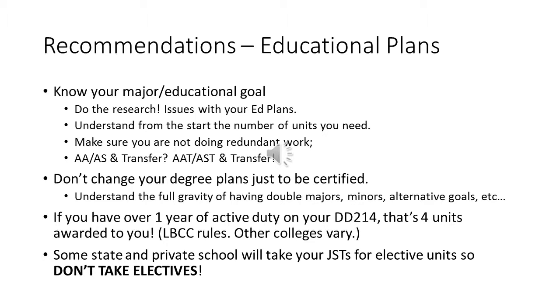You're going to have to sit down and speak to them, and you're also going to have to do the research on your own. You're going to have to really consider how many units it takes. Insist that the counselor or advisor tells you exactly how many units you have to do. I say that because we have some students coming in where their academic goal is to transfer, and they only need 65 units to do so.